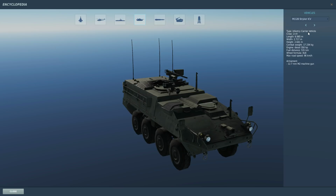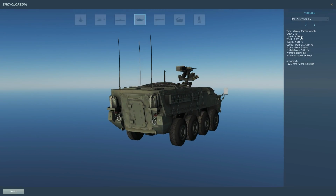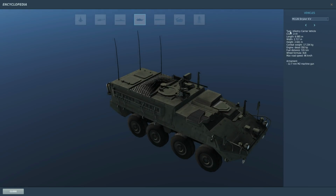So it's an infantry carrier, so ICV? Have I put this in the wrong? No, APC, it should be APC. Crew is 2 plus 9. A little bit disappointed with the plus 9, bearing in mind it's 7 meters long, but okay. We've got combat weight 17 tons, so it's a bit of a heifer. We've got a diesel 350 horsepower, 330 clicks range, 8x8, so 8-wheel drive presumably. Max road speed 96 kilometers, about 60 something miles per hour, so it's pretty impressive road speed, and an M2 machine gun. That's that. Let's move on.